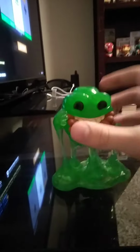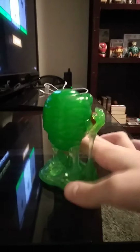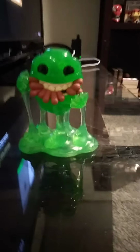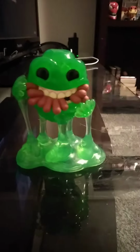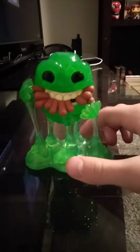It's a really cool Pop. I'm not very good at explaining things. It's really cool. It was either a choice between this one or Dwight Schrute, the Hay King. It was kind of a hard decision because, you know, it's Dwight Schrute. But I went with this one because it is really cool.